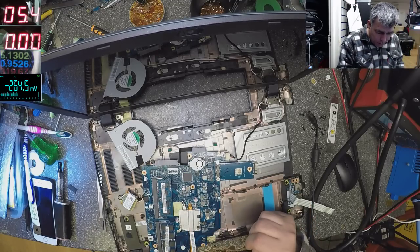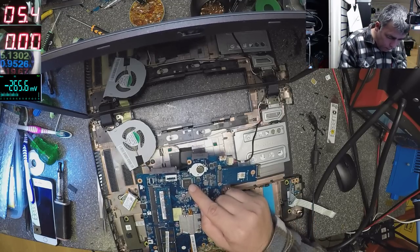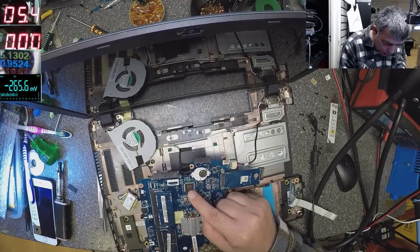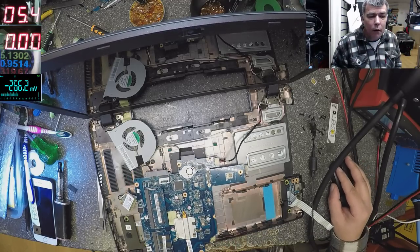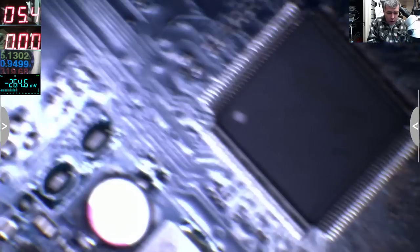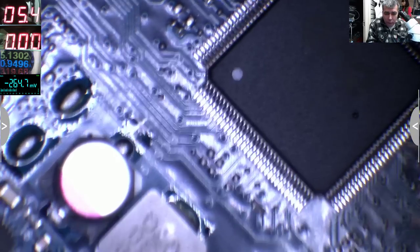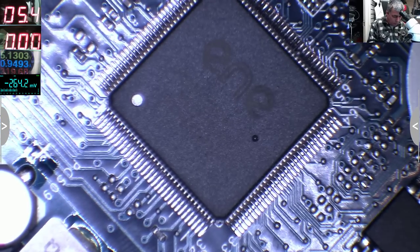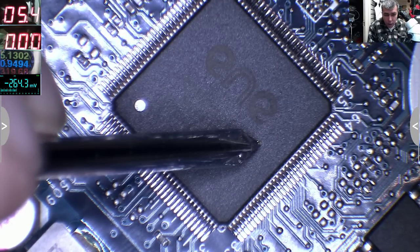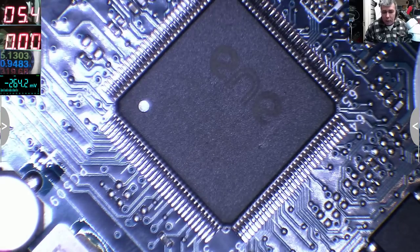Yeah, we have a processor, all in one. We have an ENE chip. That's nice. But the chip has something on it. Let's see what's there. Is it from the factory, or did the chip just explode? What's that? Maybe not.